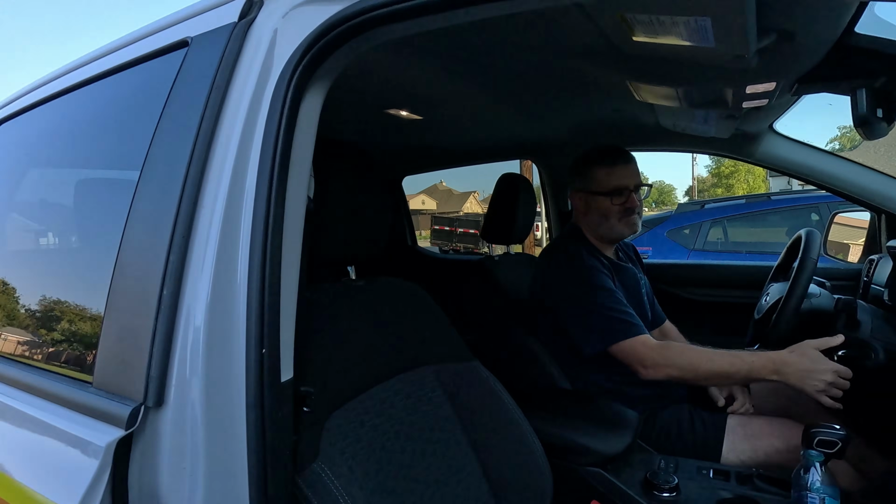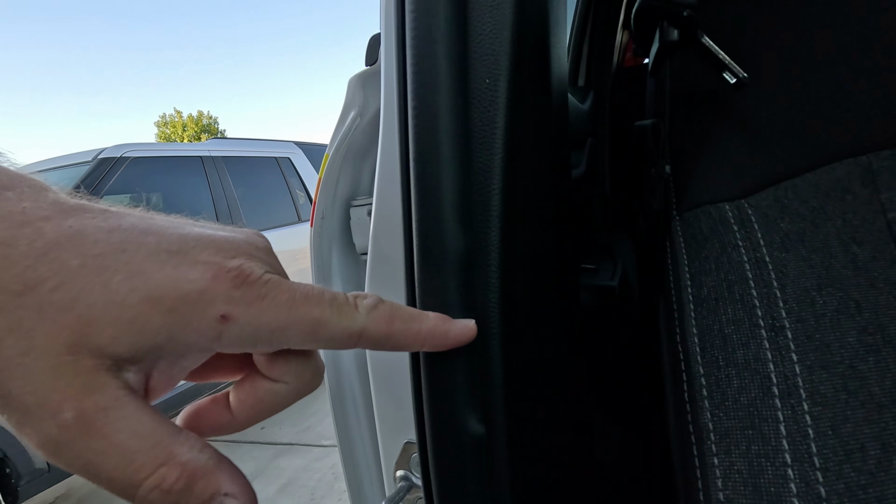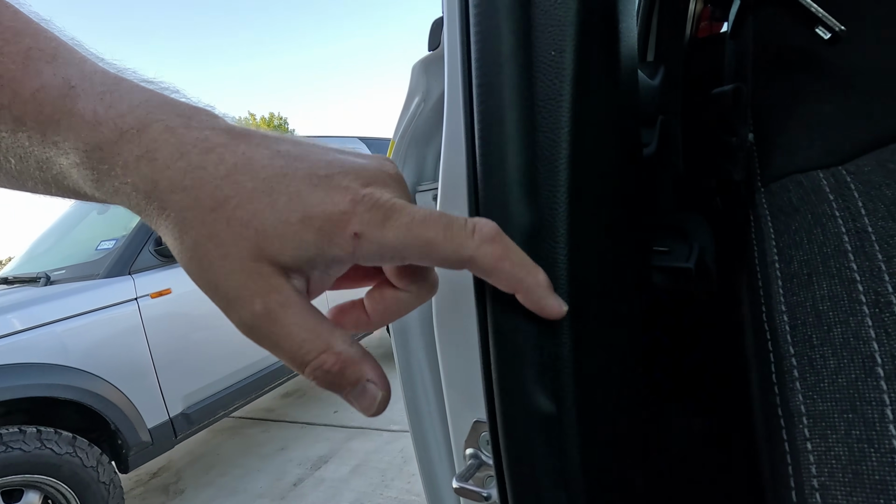Okay, so not everything can be rosy and butterflies. We have had some problems. We're 9,000 miles in. And the first one, Craig, I want to get into, and all three of the problems are right here, actually. The first one is right here. This weather stripping is wrinkling, and it was that way the day we bought it. Yeah. I didn't realize until I got home.